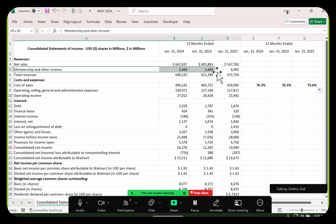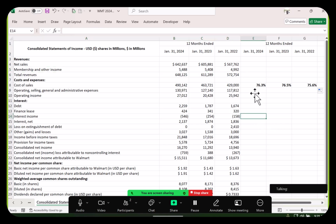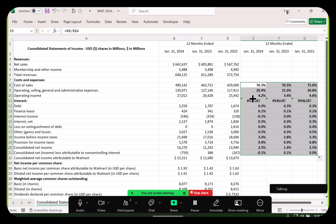If you're wondering what is that membership and other income, does Walmart have membership? No, it doesn't. It's the Sam's Club that has membership. But remember, these are consolidated financial statements. Since Walmart has a controlling interest, I think they own it 100%, but they have to consolidate it with Sam's Club. So don't think that Walmart has membership. If they have like a Walmart Plus now, would they count that in there? If you're paying something, yeah. But all we care is what's the total revenues. Delete. Here's my operating income.